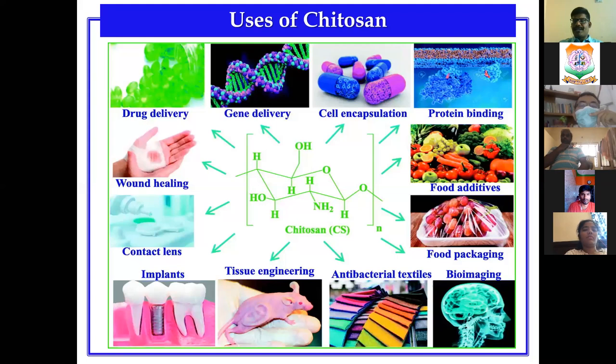That makes it unique for cell encapsulation techniques, and it is also used for gene delivery. As we know, a specific gene can be utilized to modify or repair genetic diseases. So that kind of gene can be specifically delivered by encapsulating it in chitosan and making it target specific by attaching a particular ligand, to cure or alter the malfunction or mutated function of the system, so that you can cure that disease in the body.